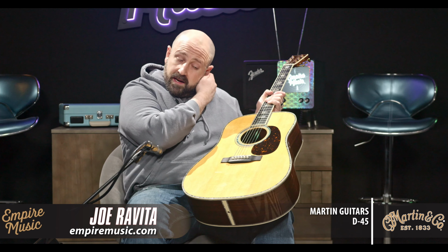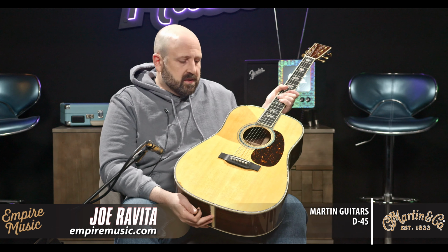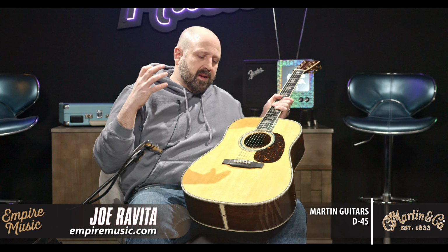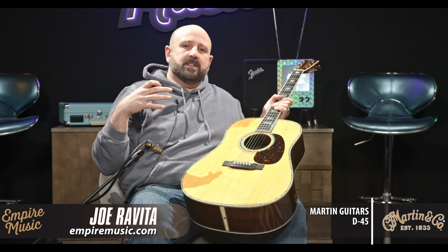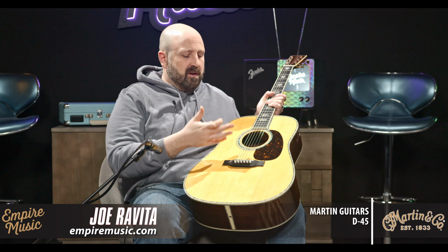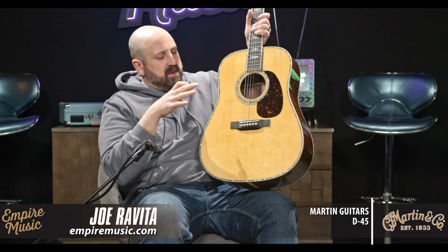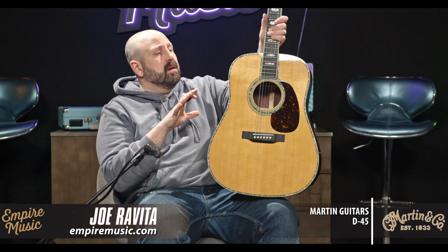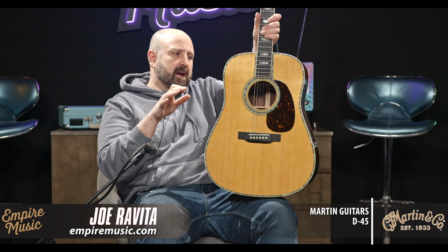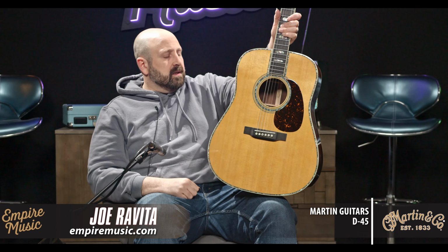Now they do put the retro strings on this, which for me personally, I'd put a set of Phosphor Bronze on there. I think with the Phosphor Bronze, this guitar would just really roar. If you are looking for that more subdued, historically more accurate, more muted tone, obviously the retro strings are great. I love the top end of this instrument because when you're dealing with most premium woods, what you're getting is the greatest amount of clarity, the most overtones. You're getting the highest level of dynamic range, so wider opening. And it's just an exquisite instrument.